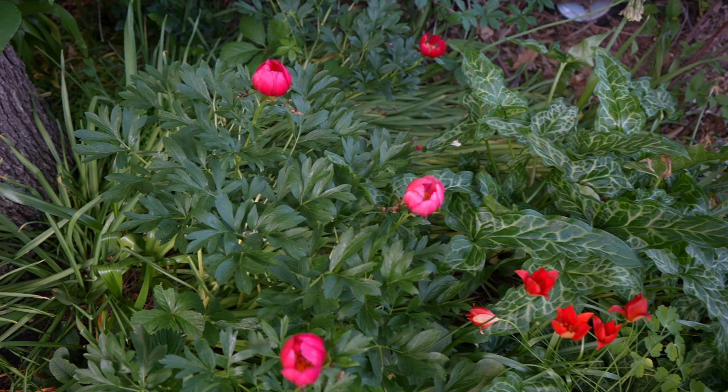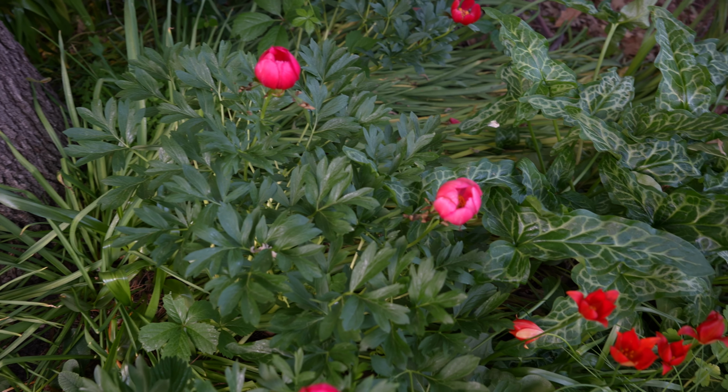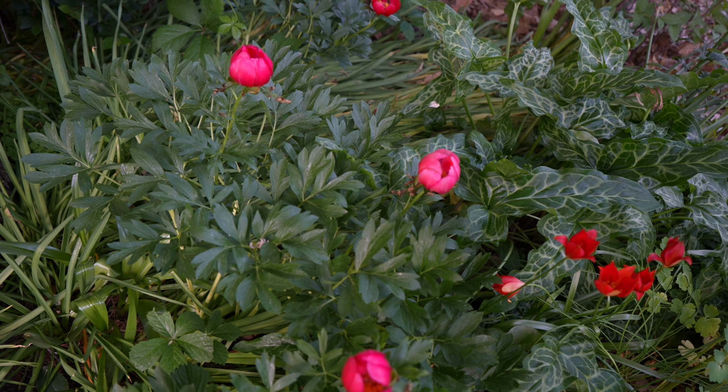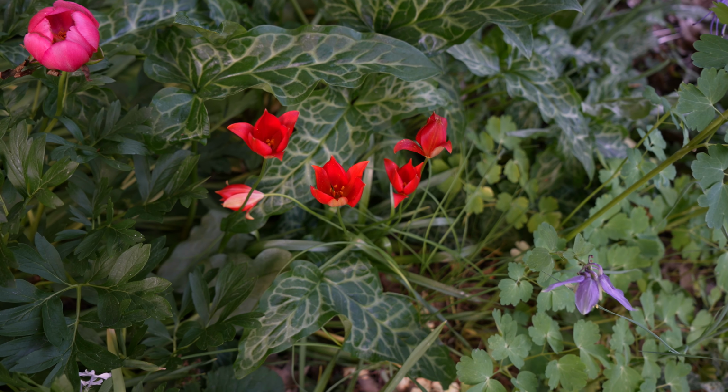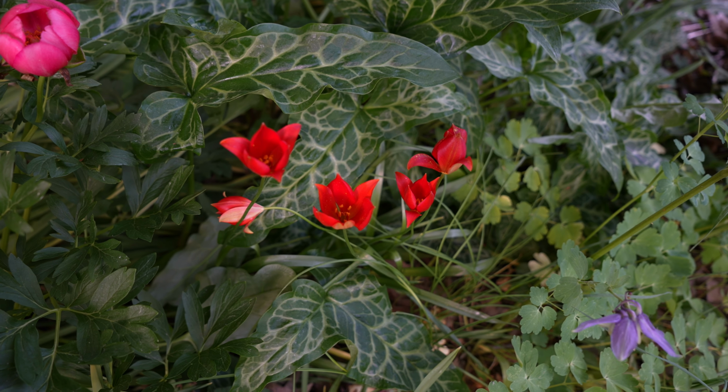The bright red peony is Paeonia peregrina, which grows in the Balkans, and it also grows in Greece, of course, which is where my family comes from. But the red flower is from Turkey, so you can see the Greeks and the Turks get along quite well here in the garden.